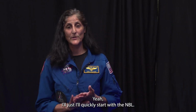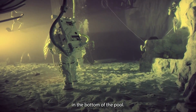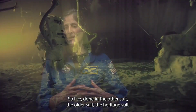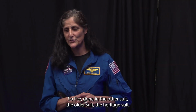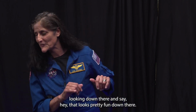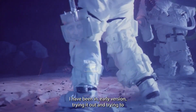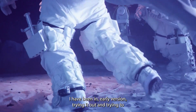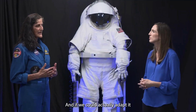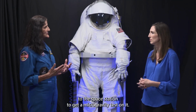Yeah, I'll quickly start with the NBL, and I have seen the planetary surface in the bottom of the pool, and I have actually just been training for a space station. So I've done it in the other suit, the older suit, the heritage suit. I've been climbing around on the space station, looking down there, and saying, hey, that looks pretty fun down there. But I know my suit isn't one that would be able to stand up. I have been in an early version, trying it out and trying to see how much mobility you have, and if we could actually adapt it to the space station to get a microgravity test on it.